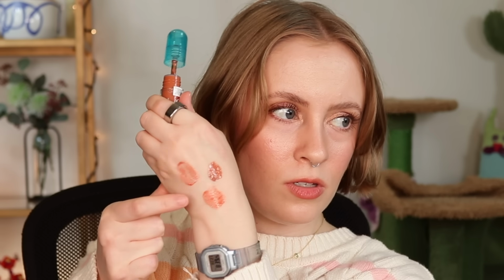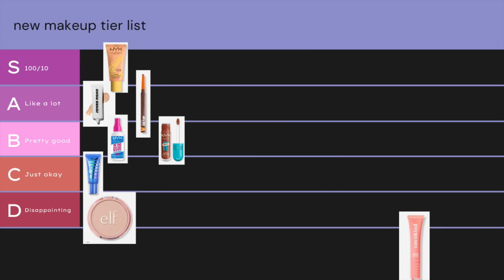It's more sheer and kind of watery than the NYX. The NYX one is really kind of thick and opaque at first, and I just like that kind of watery tint that both of these have compared to the NYX one. Do you see how opaque that is compared to those other two? I'm not as into that super opaque gloss. I would say this is going to go in B tier. It's not my favorite, but it's definitely a solid product.